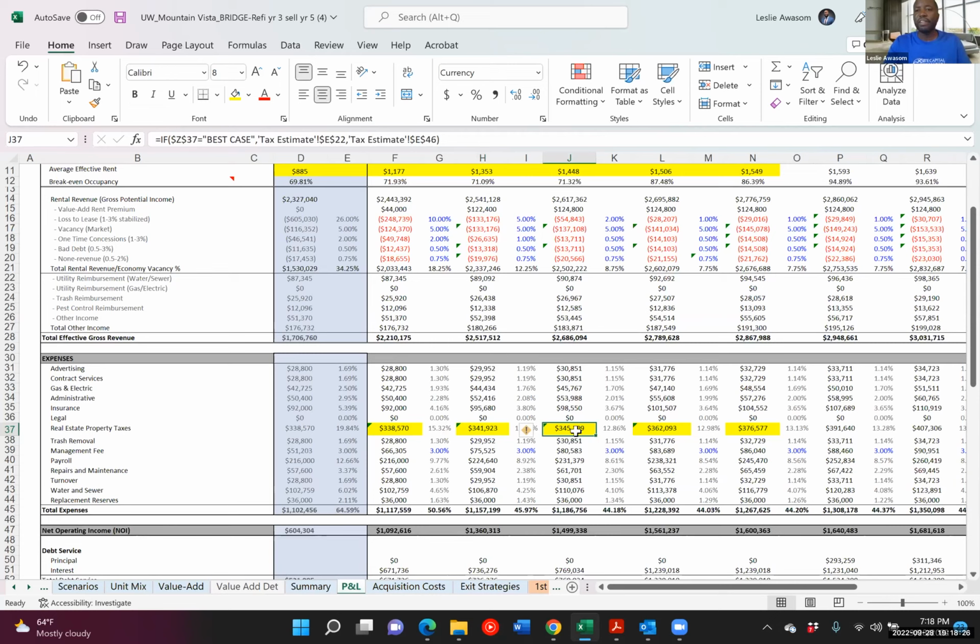Taxes are one very, very key component that could surprise you as an operator if you're not getting the right quote. So this one, we have that in, and we do expect that it's going to get better from the news that we get.